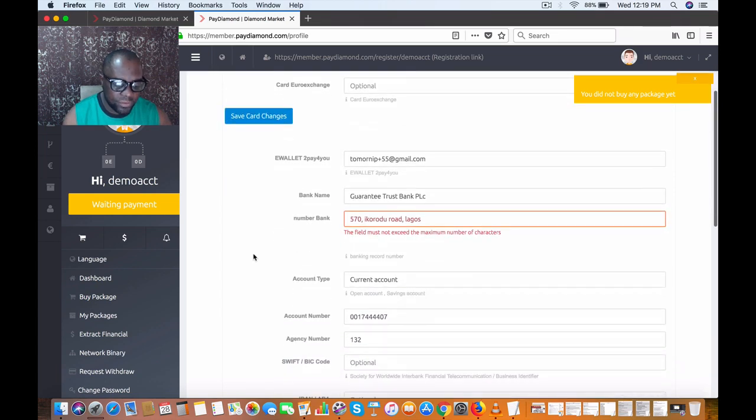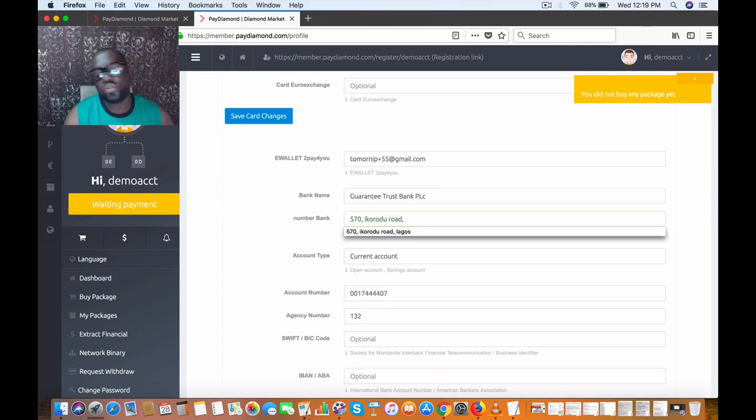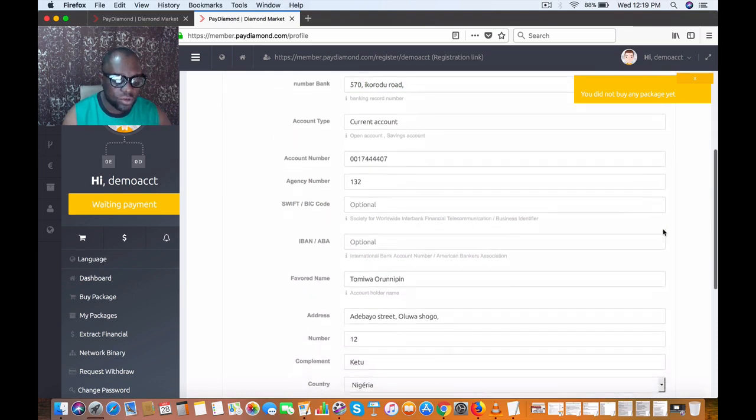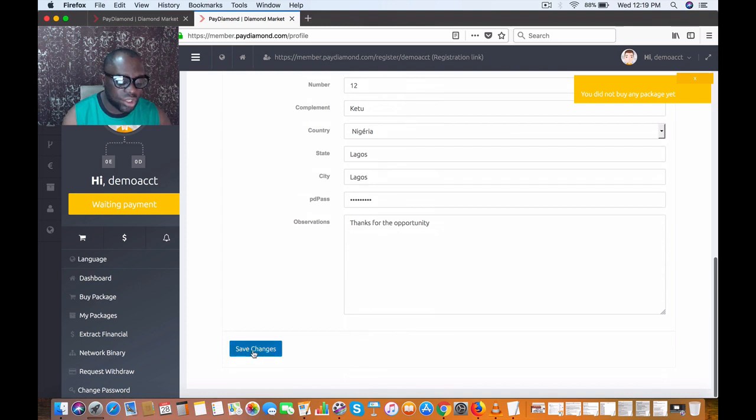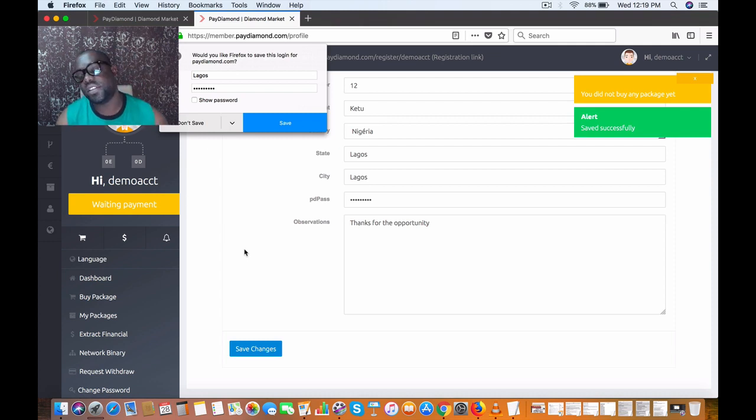Okay, here it is asking me for, okay, the field must not exceed the maximum number of characters. So what they are saying here is that what I put in here is too long. So let me remove the Lagos and put number 570 Ikorodu Road. I remove the Lagos. So let me try it again. Then you click on save changes. Then all things being equal, I think it should go right now. All right, you can see it saved successfully.